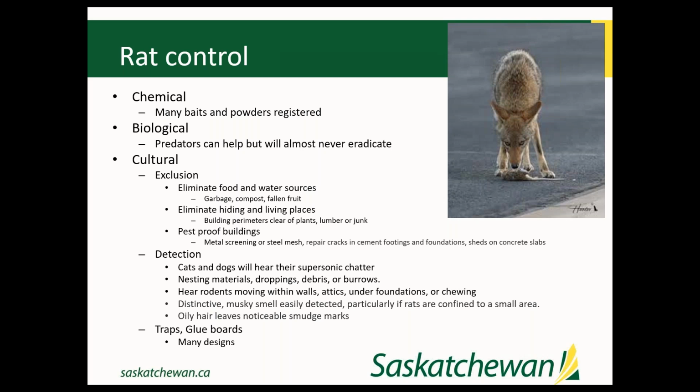So again, you can hear the animals moving. There can be a distinctive musky smell, and I'm sure many of you have experienced this, particularly if they're confined to a small area. Rodent urine has a particular smell. And their oily hair, and you'll see this with mice as well, will leave noticeable smudge marks if they're using an area regularly, and they will use little highways over and over and over again.